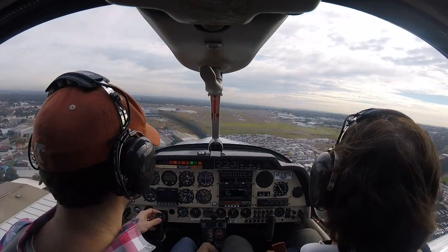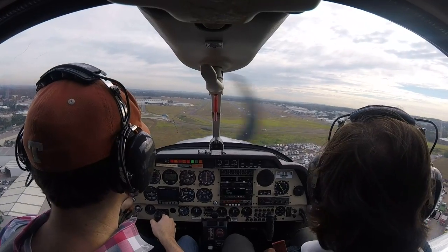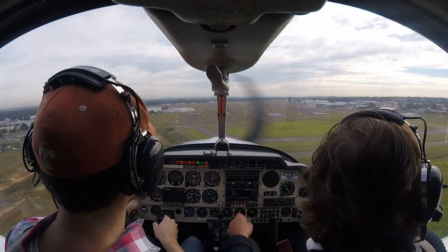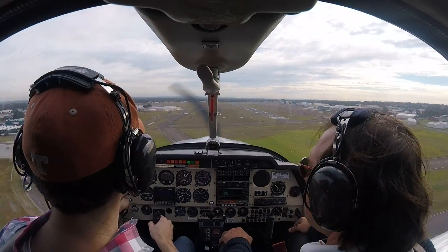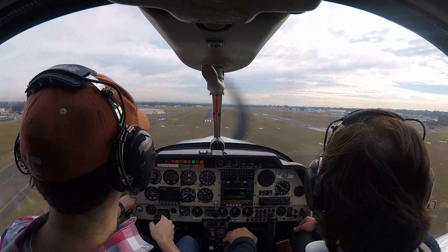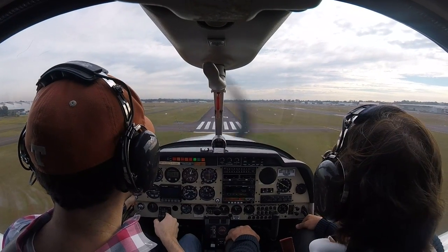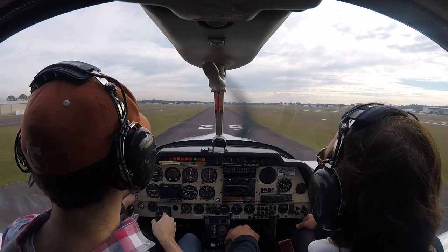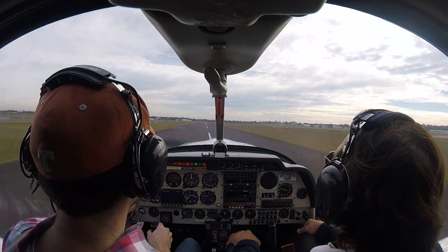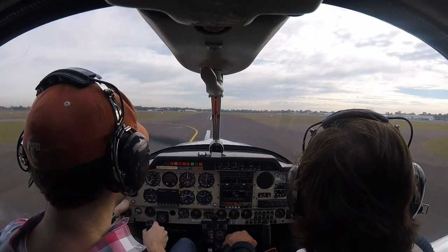Foxtrot X-ray, Bankstown Tower, runway right, clear for takeoff. Runway right, clear Foxtrot X-ray. Tango, cleared visual approach, follow the Robin. Visual approach, follow the Robin, Tango. Bankstown Tower, Cessna November Sierra is holding point Bravo 5, runway 29 left, ready for circuits. November Sierra, Bankstown Tower, hold position. Hold position, November Sierra.